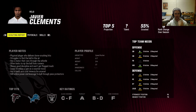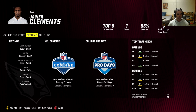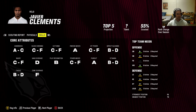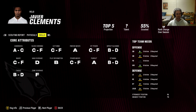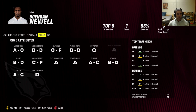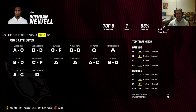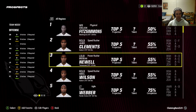Could use one of these guys as an edge rusher. Javier Clements. Looking mostly for strength and speed for these guys. A finesse moves, that's great. And Newell is a power rusher. Does have good to great strength though. B to D block shedding, A power moves, A play rec, not bad.